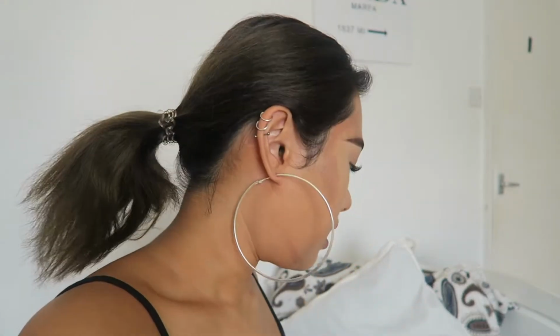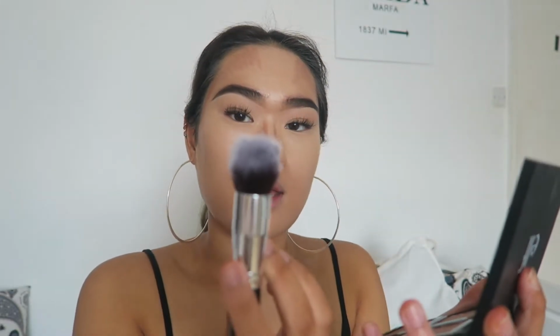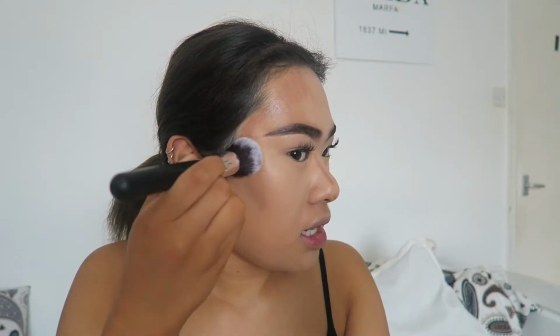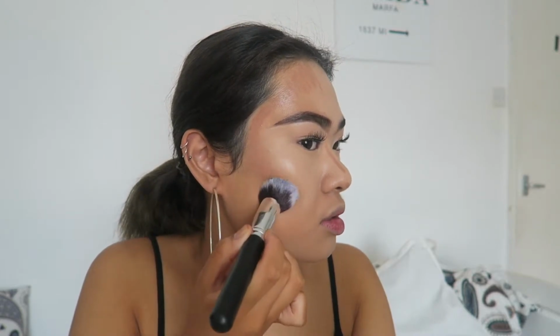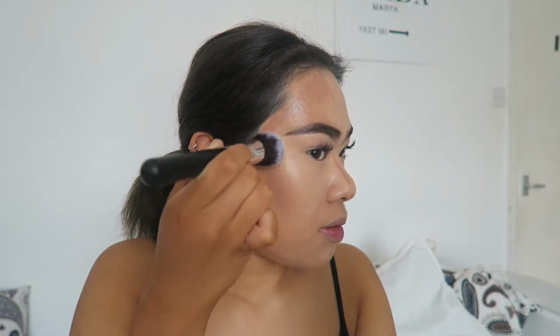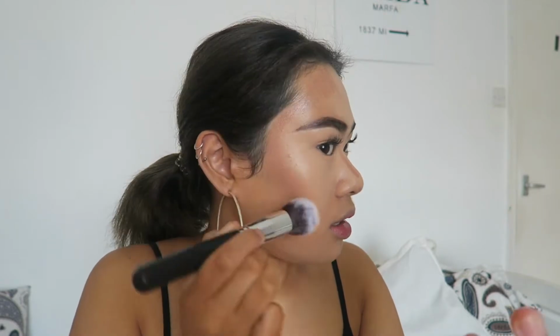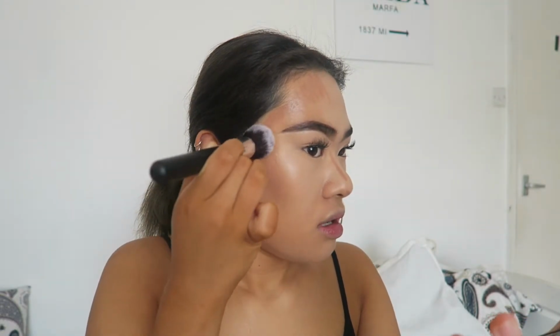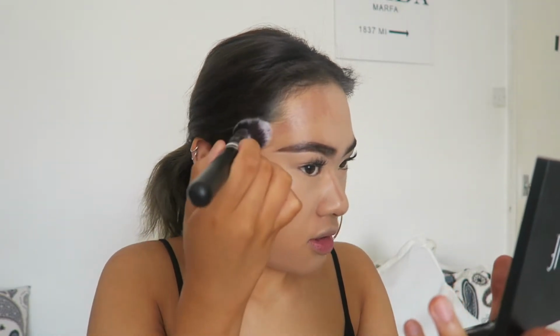So I'm going to be taking this type of brush, a pointed kabuki brush, and blending that out. I'm just going to be tapping it into my skin first because I don't want to move any of the coverage that we built up earlier with the foundation and see what this is like. But definitely I can feel that foundation on my skin. I'm not used to feeling foundation on my skin very much.